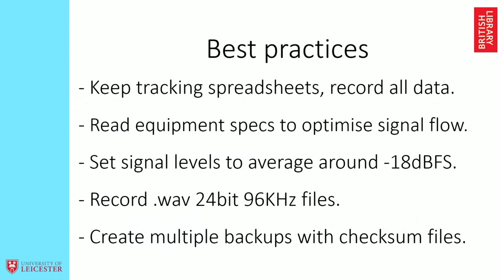So I'll just run through some best practices. Keep tracking spreadsheets and record data. Read equipment specs to optimize signal flow and just have a general understanding of the equipment, and it makes fault finding a lot easier. Set the signal level to an average around minus 18 dB. Record at the archival standard of 24-bit 96 kHz WAV files, unless the item was born digital, like a CD, DAT tape, or minidisc. And create multiple backups, stored alongside the checksum files as well. So make checksums and make multiple backups, and you should be safe from any data corruption and loss.